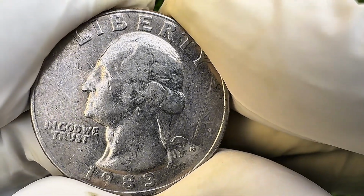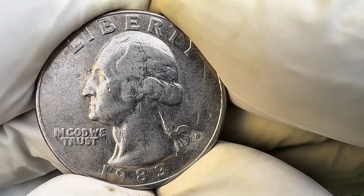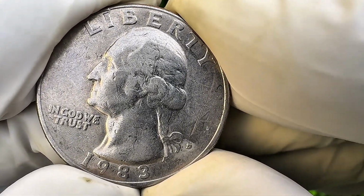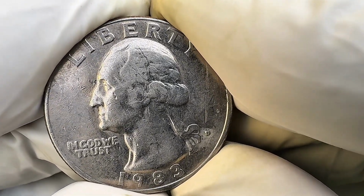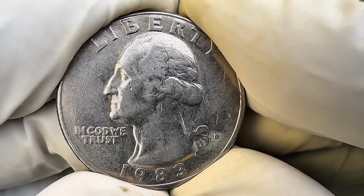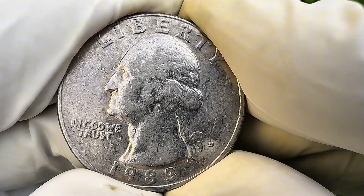Another fascinating detail about the 1983D quarter is its infamous spitting eagle variety. This nickname refers to a die break or die crack on the reverse of the coin, which creates the illusion of something coming from the eagle's beak. To the untrained eye, it looks like the eagle is spitting, a quirky error, but one that collectors chase like gold. These coins can sell for hundreds of dollars, sometimes more depending on the grade.